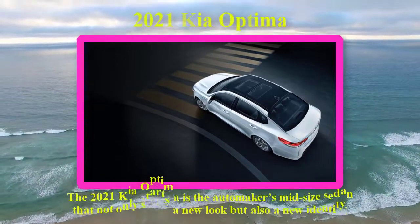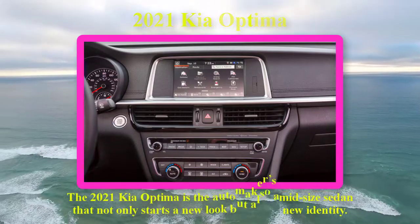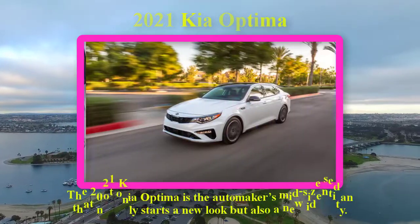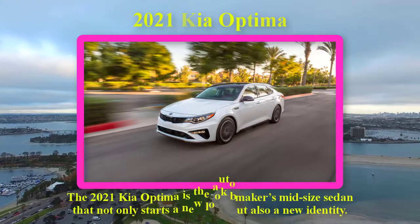Several engine options will be available for the Optima, which is known as the K5 in other markets, and may adopt that name in the U.S., although it's unclear how many will arrive in the U.S. once hybrids are figured into the mix. The two engines confirmed for the U.S. are both turbocharged, and one features in the Optima GT.